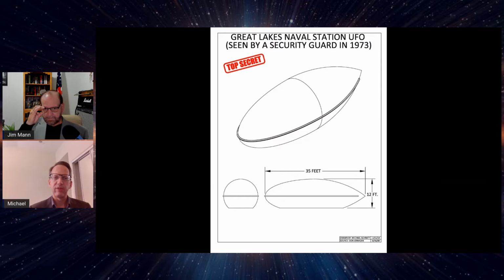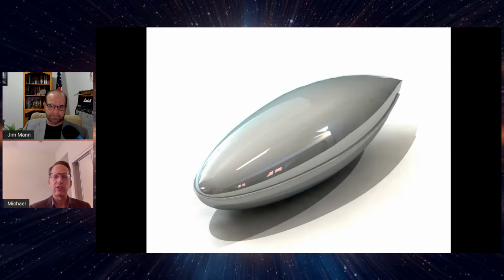This was a 35-foot long teardrop-shaped craft. It had a blue coronal discharge kind of wrapped around the leading edge of it. It was bulbous in the front and tapered back at a point at the back. It was 12 feet high. And this was my first attempt to draw this thing. There was a ridge running from one side to the other.